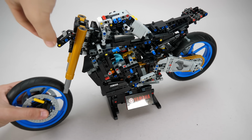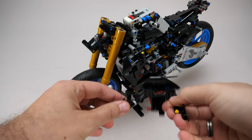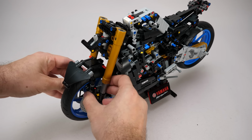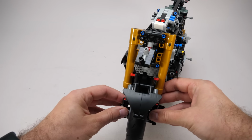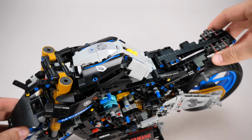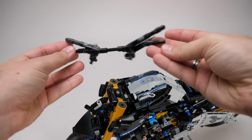pearl gold. Here is the front wheel, it also has the corresponding wheel hubs. The front mudguard takes advantage of these recently introduced panel fairings. I can't say unfortunately that it is a perfect match, the upper section is way too wide. Some system parts with stickers for the top of the fuel tank. Now here is the assembly with the handlebars, which uses a whole bunch of interesting parts and connections.